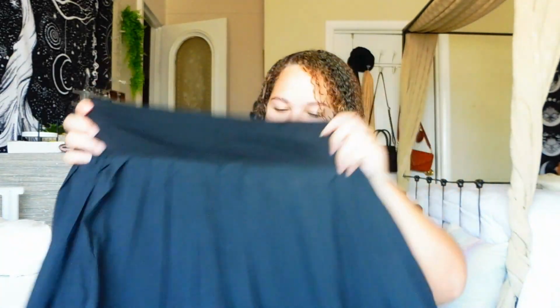Items that I'm going to show you are both tennis skorts, and I thought these could be so cute in the summertime, but I failed to realize that these run so small and like so short, so I honestly cannot keep them. So the first pair that I got are, I'm gonna mess up the name, everything will be linked, but these are a nylon pair of tennis skort.